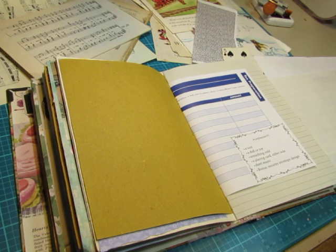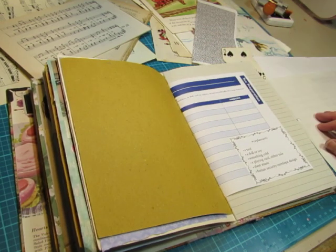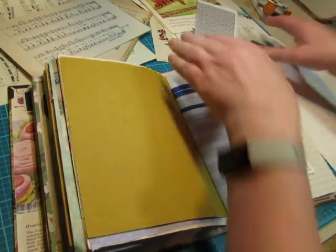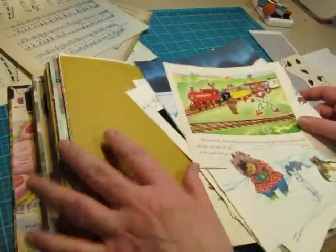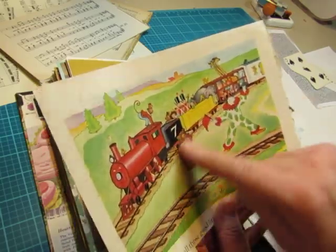Woohoo, we're getting there. So the prompts for today are a tool. I am going to skip that one and use the bonus. Next is a doll or a toy. And of course I got into my children's book pages. So I have this from The Little Engine That Could, and that is a whole train full of toys.